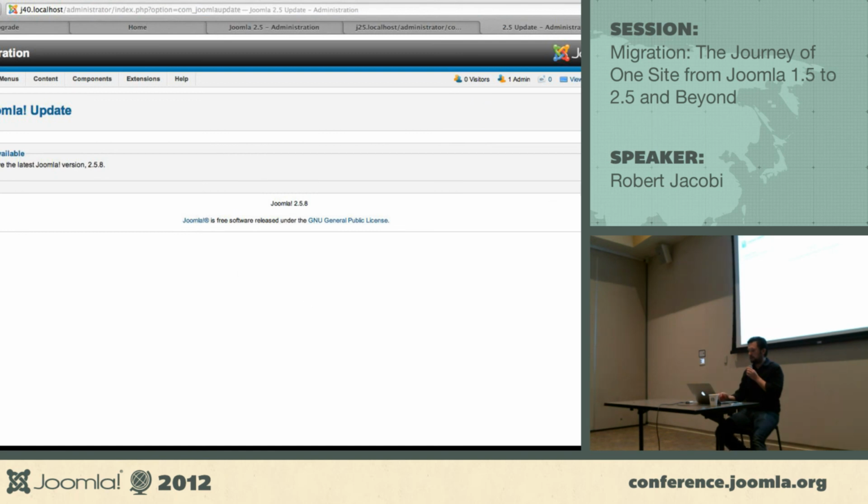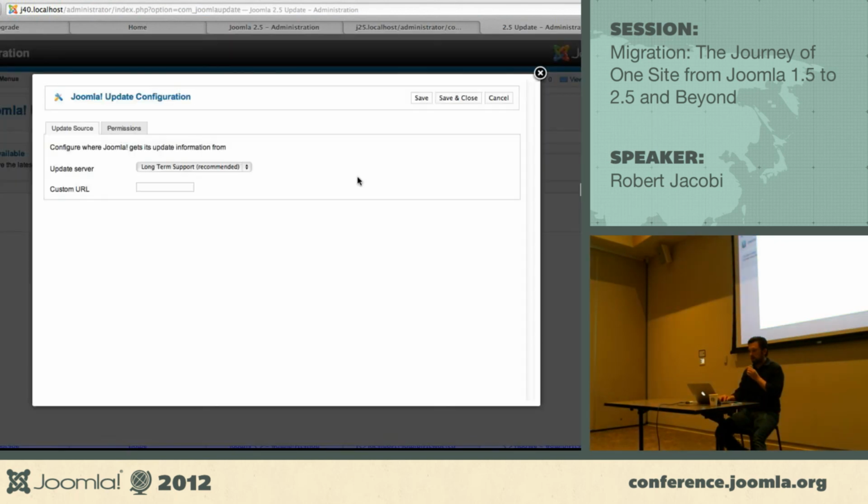So by default, Joomla is set up to use long-term support releases. So we see here we have the update server. So what server is it grabbing version information from? If we have long-term support, those are going to be the versions that are incremental to the long-term release that you're running on. So right now the only long-term release we really have is 2.5. So the long-term support server is only going to grab 2.5 updates. When 3.5 gets released, the long-term support server for that will only get 3.5 updates.